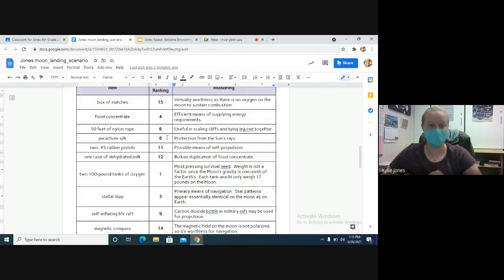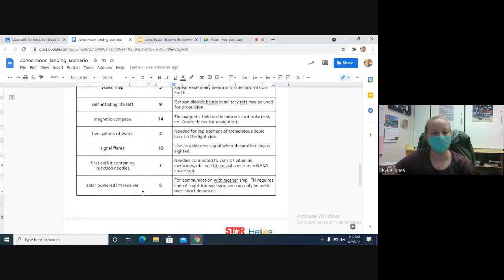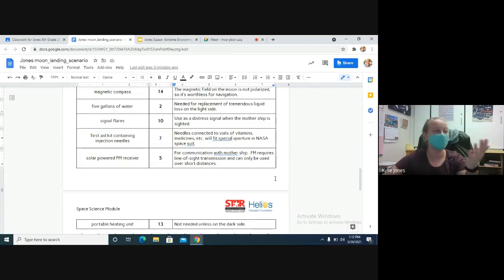Number 4 is the food. You need energy. You need food to survive. I feel like that's a pretty explanatory one, right? Number 5, we have, let's see, down here, the solar power receiver. This is for communication with the mothership, the place they were trying to get to. FM requires a line of sight transmission and can only be used over short distances. So that means that you're going to have to get close enough to see the mothership. But then you can be like, we're out here, come save us. And they can come get you, right?